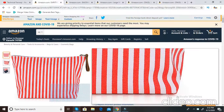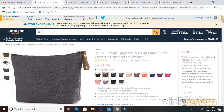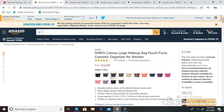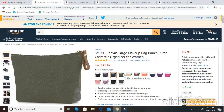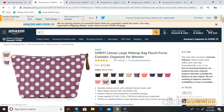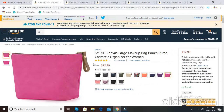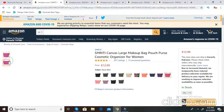This is the first bag which I selected for you. This is Smarty Canvas large makeup bag, pouch, purse, cosmetic organizer for women. This is available in different colors and different designs. You can see very beautiful and excellent, unique colors and designs by visiting the Amazon website. This is a view of the bag.